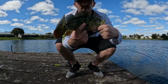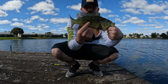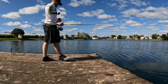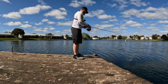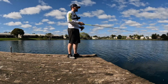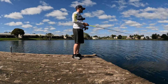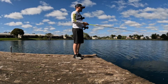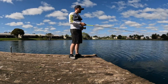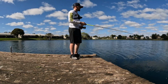Fish number 3 on the board. Let's get some more. It's gonna be a good day. I'm gonna be out here for a while, so a lot of fish are gonna be caught. All right, fish number 3 on the board. Let's get 4, baby. Let's get some behemoths, some hoochie mamas. Come on. Oh, it's beautiful out here. Such a good day. A light breeze. Not windy. Just a real light breeze.